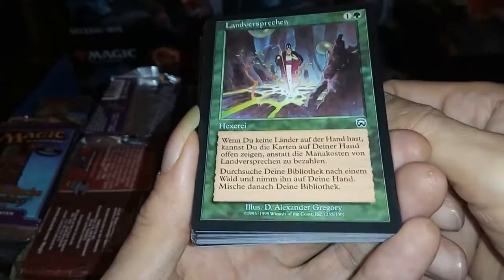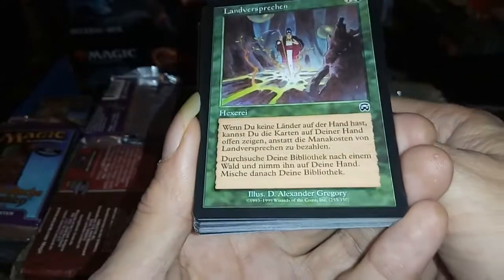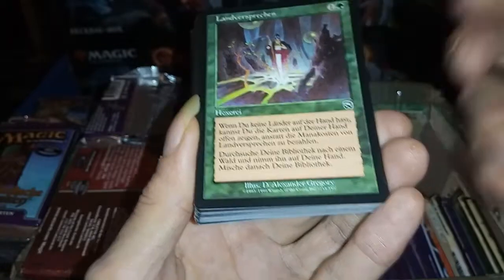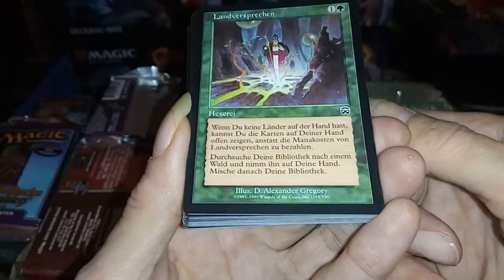Don't have a land in your hand? You can show green cards, not pay the mana cost, and you could get a forest. That is sweet.